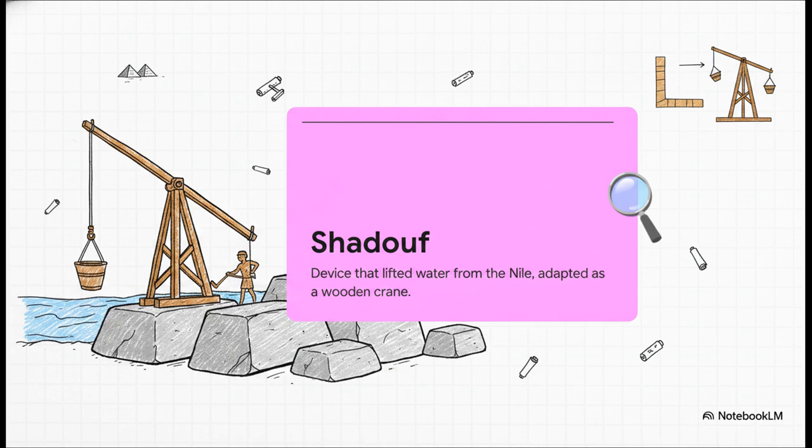Well, inside this enclosed ramp, Khufu's architect Hemiunu left open spaces at the corners. In these open, L-shaped rooms, workers likely used wooden cranes based on the shaduf. That's a traditional device the Egyptians used for lifting water out of the Nile. By setting up these cranes in the corners, they could easily and much more safely lift and rotate the stones 90 degrees to head up the next leg of the spiral.